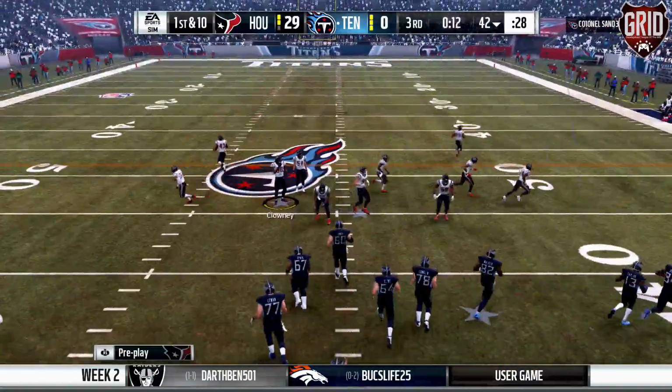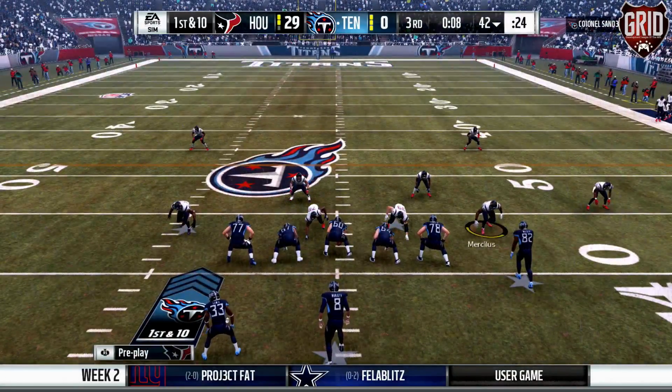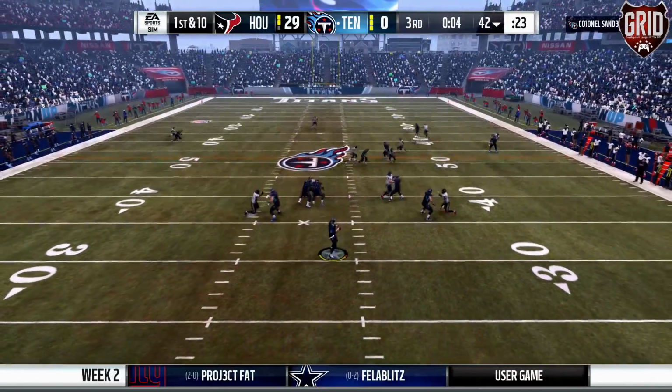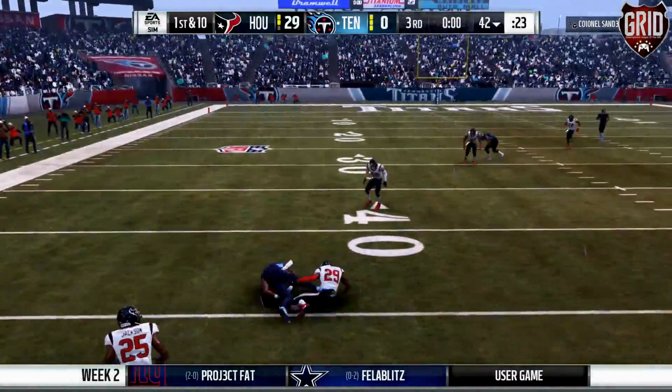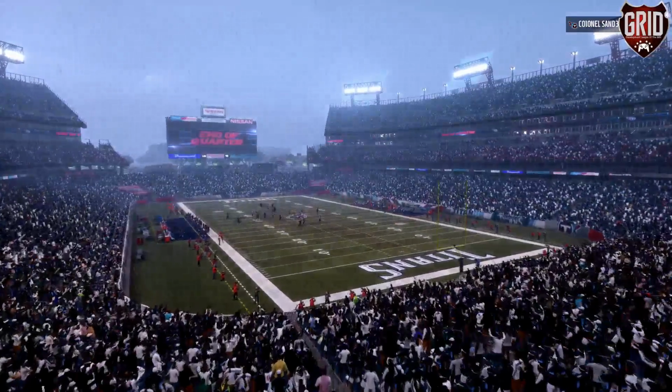Mariota now 6 for 6 since coming back out of the locker room. It's 1st and 10. On 1st and 10, here's Mariota. Over the middle, complete. It's Walker. And he'll go down, and that will do it for the 3rd quarter of action.